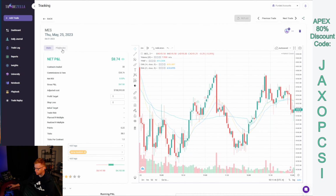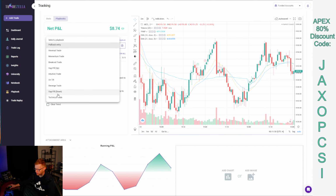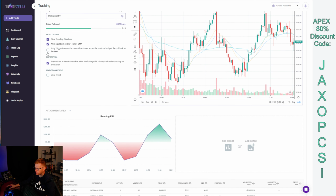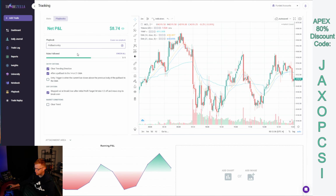But just to show here on Playbooks, this is where I pick my playbook, and I can check which basic criteria happened. And here, stopped out at break even. And yeah, it will basically show me what I did and didn't do. Hopefully that makes sense.